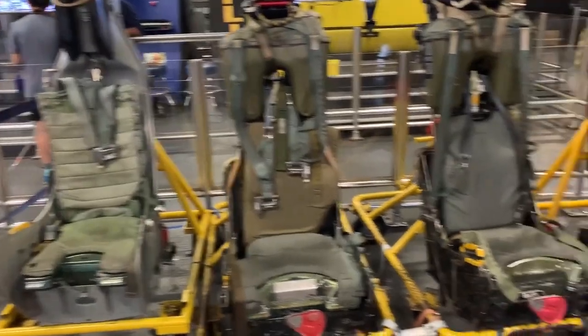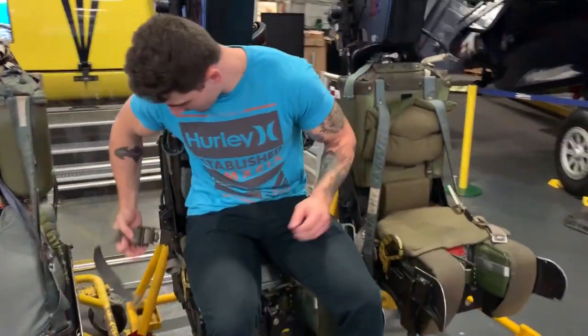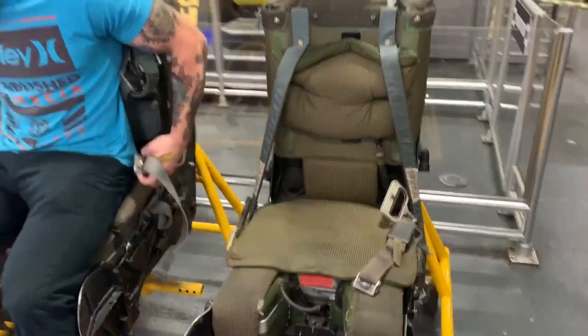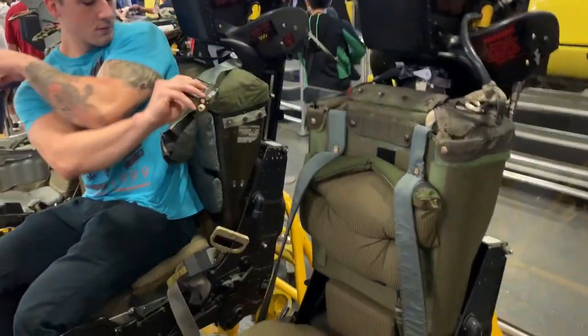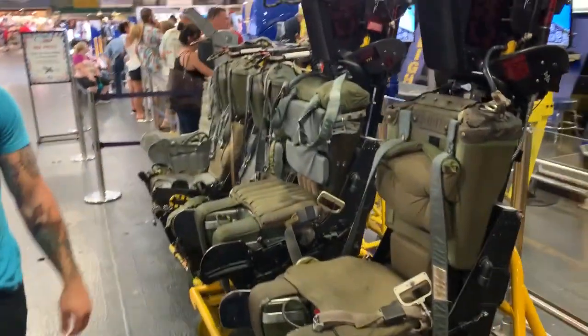Hey, check this out, ejection seats. That's definitely a more modern one there. Strap in. I don't think they got the buckles. That's cool though. They probably won't fit us very well. That's awesome.